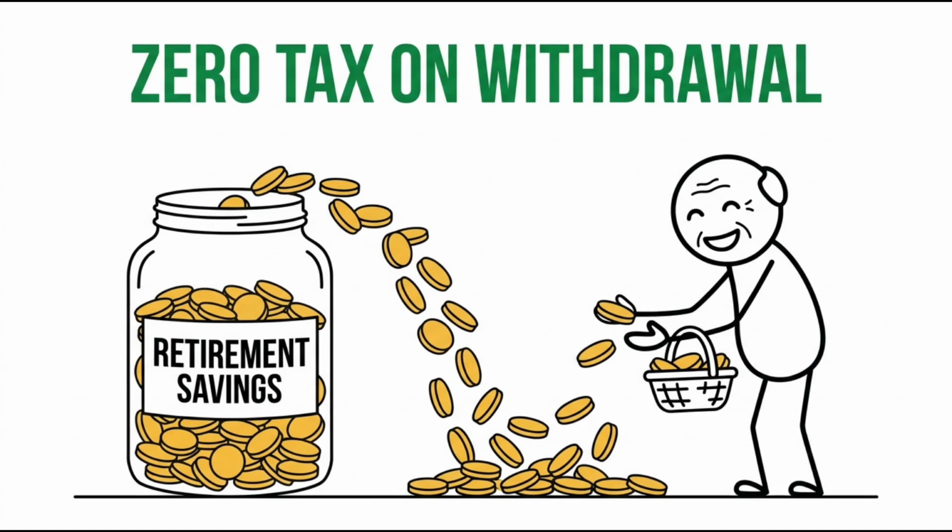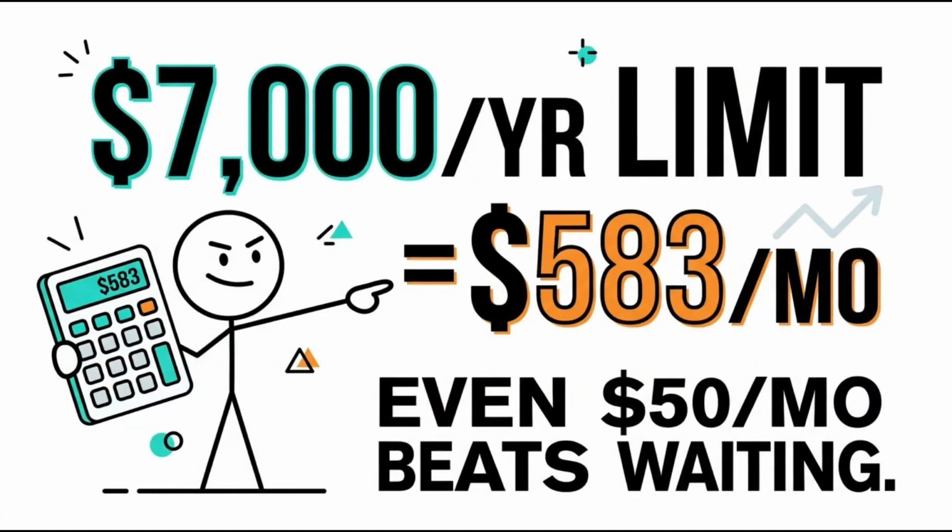For 2025, you can contribute up to $7,000 per year if you are under 50. That is roughly $583 a month. If you cannot hit that number yet, contribute what you can. Even $50 a month started now beats $7,000 a month started in 10 years.